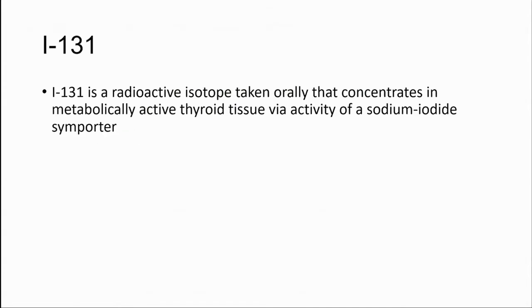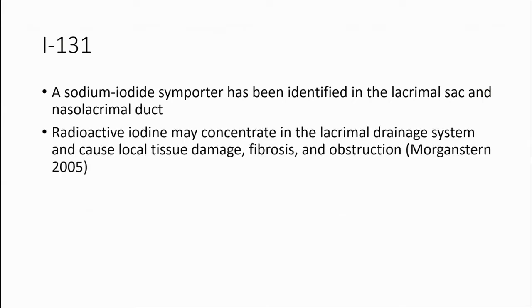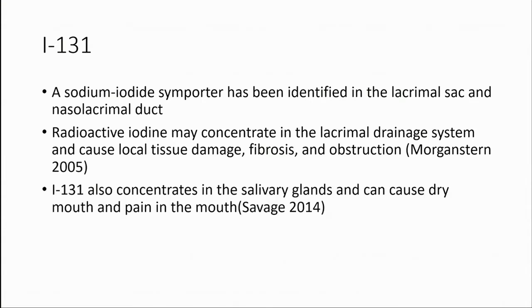So from a physiologic level, how does this work? I-131 is a radioactive isotope. It concentrates in active thyroid tissue via the activity of this sodium iodide symporter. And that symporter has been identified in the lacrimal sac and nasolacrimal duct. And so when it concentrates in there after treatment, it's thought to cause local tissue damage and fibrosis and obstruction.